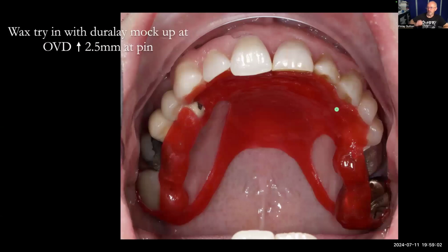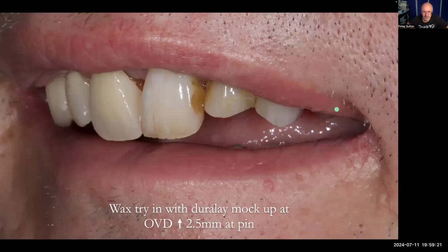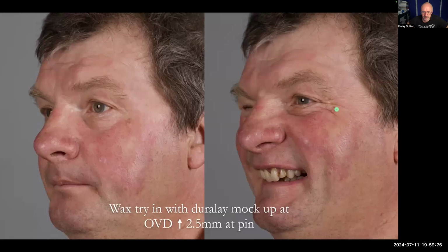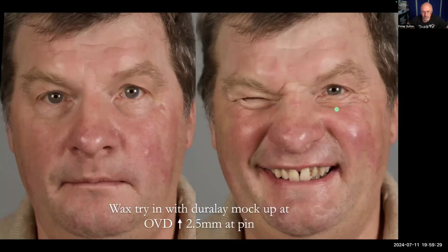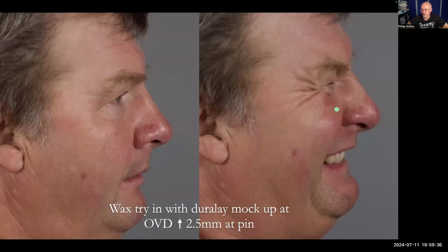The great thing about this is I can take Brian over to the mirror and say, look, Brian, where you can see this bright red material, that red plastic, that's where the metal's going to be. He was quite pleased with this. He liked it. It did increase his vertical, but it actually improved his resting position. That's great. So that's in with this try-in in place.